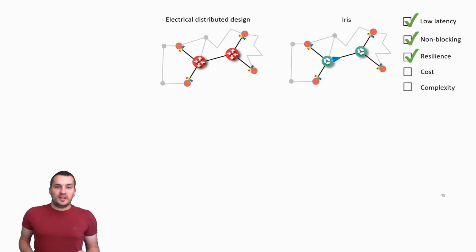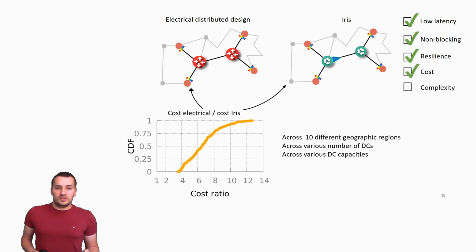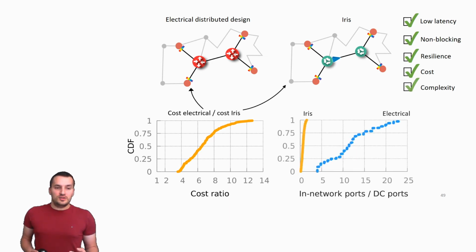Since we showed that Iris can be practically implemented, I would like to quantify its benefits compared to traditional electrical links. 2 identical topologies, one implemented using electrical links and another using Iris, by design satisfy operational constraints in terms of non-blocking switching, resilience, and latency performance. However, the overall cost of these 2 systems is very different. We tested the cost across 10 real fiber maps and different placement of data centers in a distributed topology, and using real cloud provider component prices amortized over time. We showed that Iris reduces the cost by 4 to 12 times compared to electrical switching. Also, we evaluate the complexity of 2 approaches in terms of total number of in-network ports and showed that Iris reduces complexity by an order of magnitude.